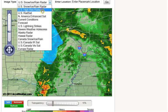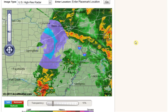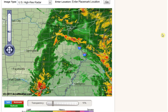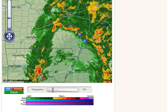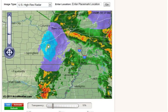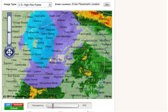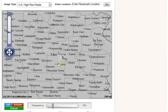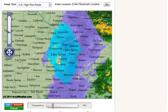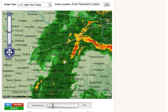If I switch it to high res, maybe we'll get something, there we go. High res, we're getting mixed on the outside and snow in the center. See if we can pinpoint the center. I'm not sure if it'll work. It's my computer's acting up again. Right around Lake Spring, Waynesville, Edgar Springs would be the center, and this hole is at Licking, of all places.